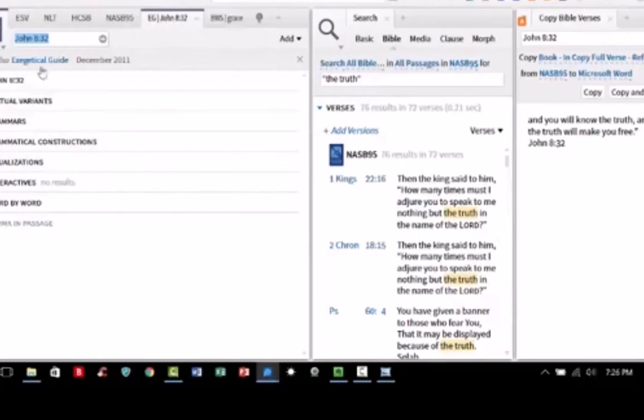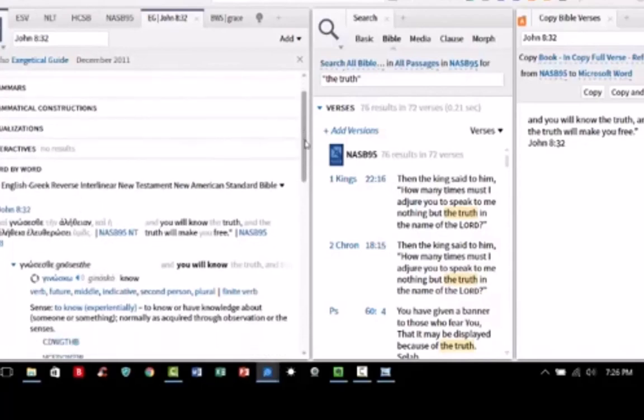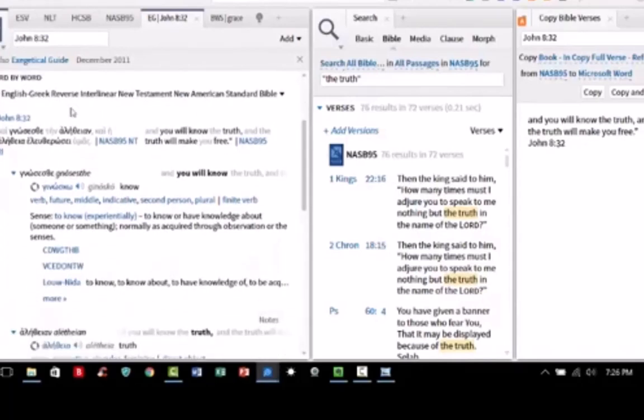Under exegetical guide, if I come down here to word by word, and I hit that, I want you to see what it is. That takes you through this verse, 8:32. Here's the Greek word, and here's the word, there's your interlinear.